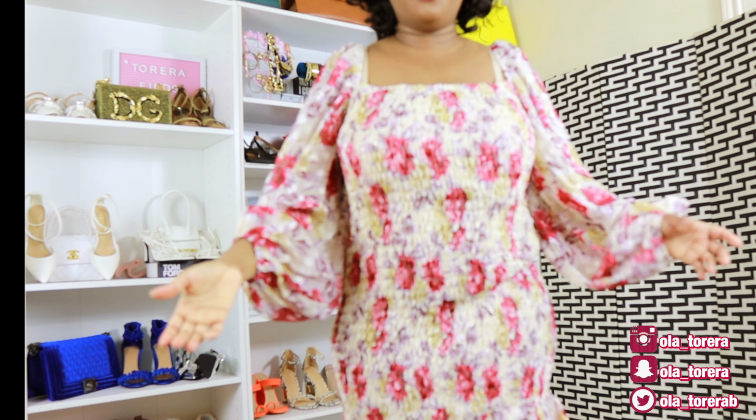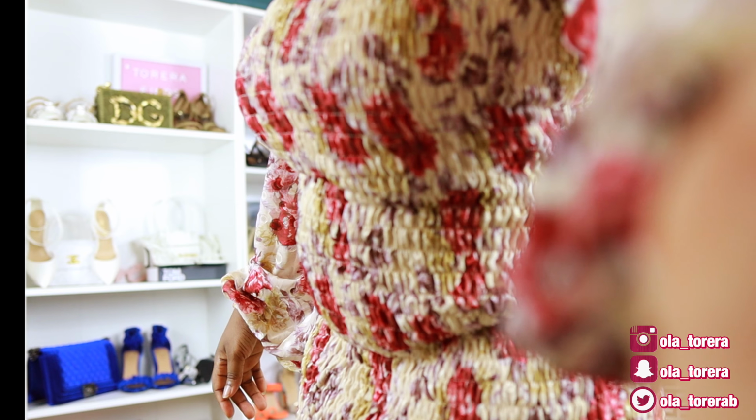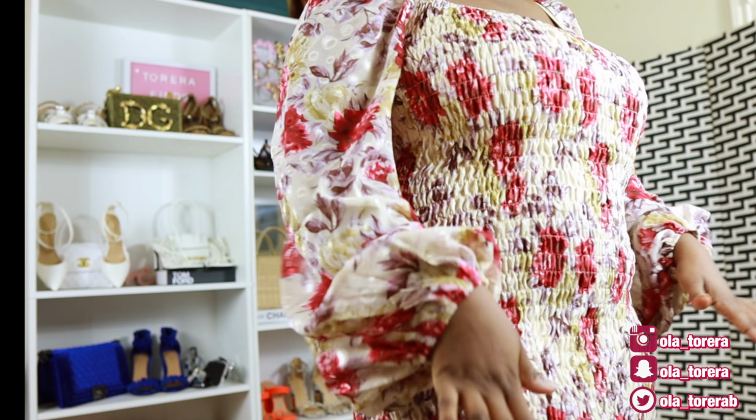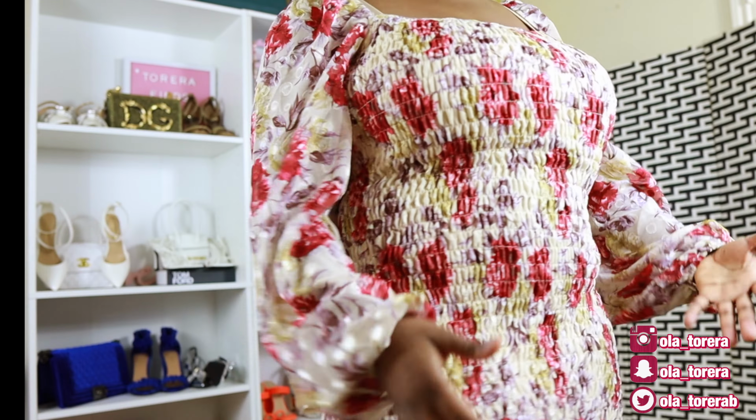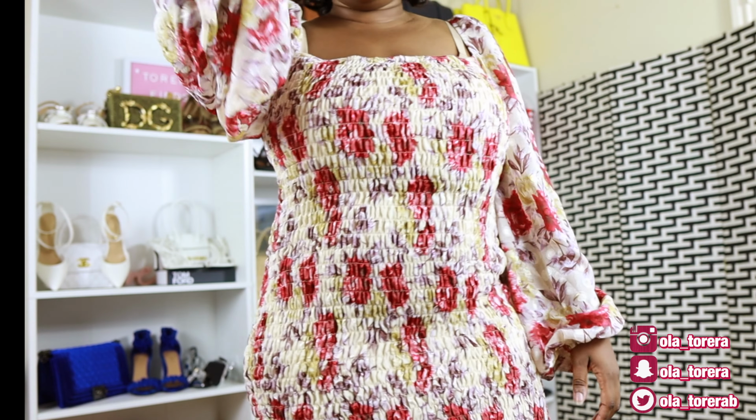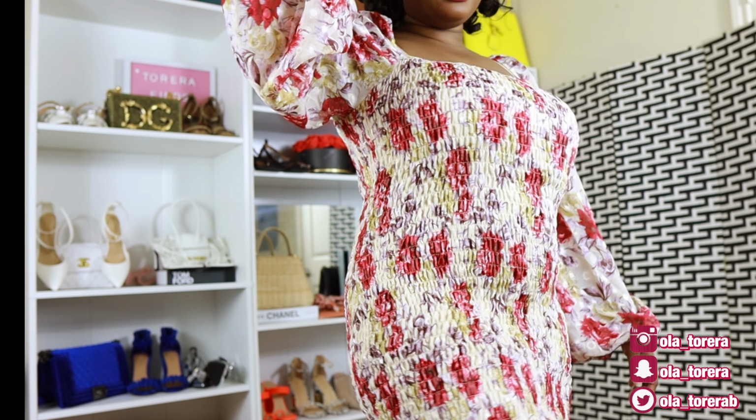I'm going to just move a little bit closer so you'll be able to see all I'm saying. All I'm saying cannot be said if I don't adjust. Do you understand? I don't really like this so much. I love it. It's nice.